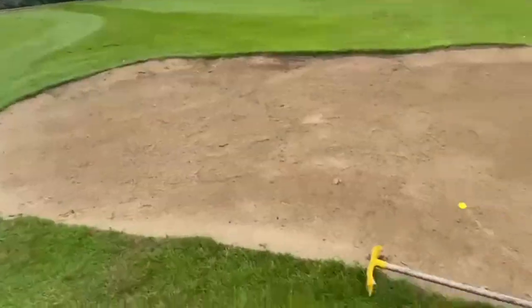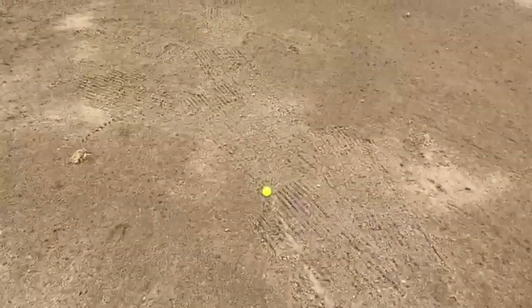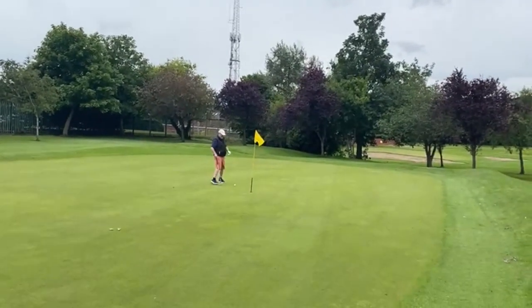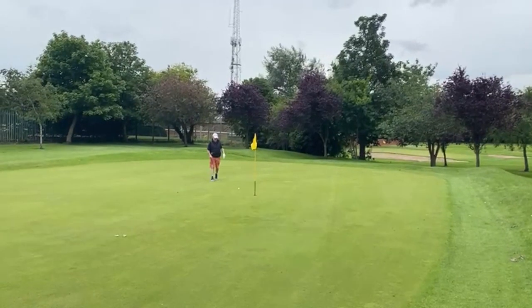And as you can see, there is me. Great course though, good nick. Couple of two lovely shots in here. This is for a down for a par 5.